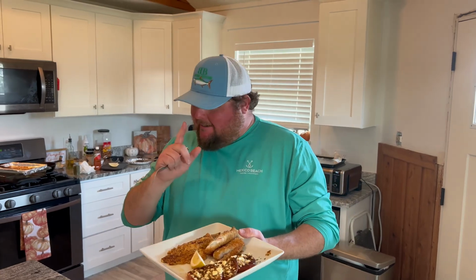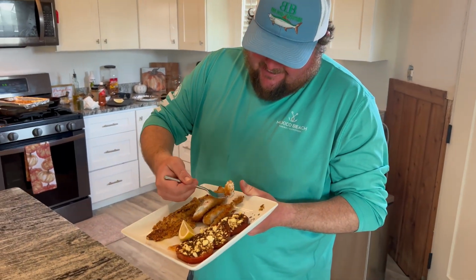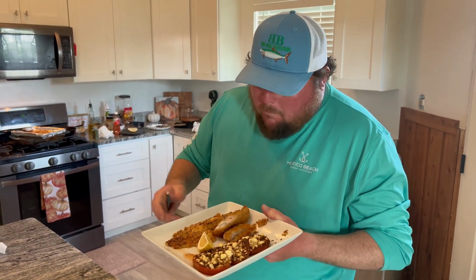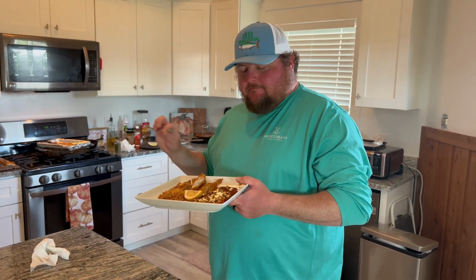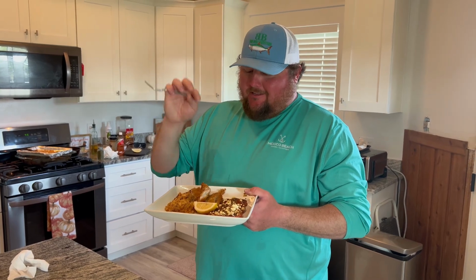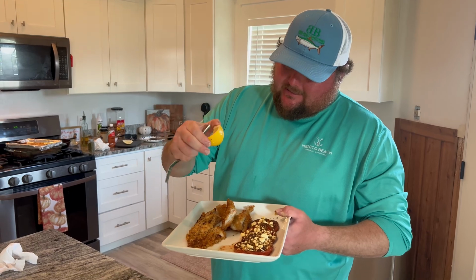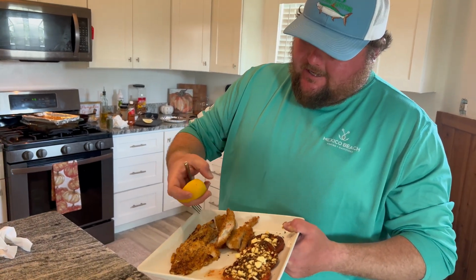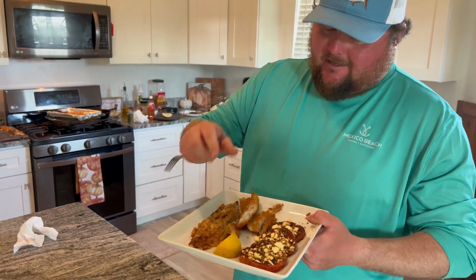Oh man, I'm gonna tell you something now. That's good. And the trout. Caught this morning on the plate for lunch. Doesn't get no better than this. Take a little squeeze of this lemon, get it all over here, and we're ready to eat.